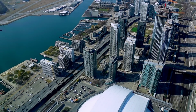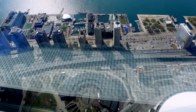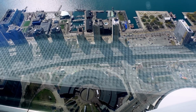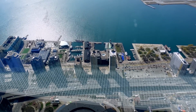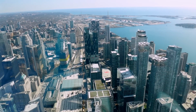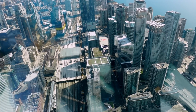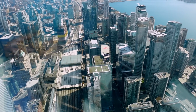That's right. And the Toronto Island Airport is right there. But there's an old rail station there, an old turntable from years ago that's been preserved all the way down there. And then we've got the waterfront area and the Toronto Islands. Now we're on the other side of the tower. We are looking eastward now. If you look very closely down there, you can see the Scotiabank Centre. And if you're old like me, you call it the Air Canada Centre. It's where the Toronto Maple Leafs play down there.